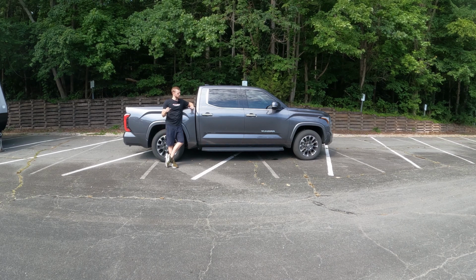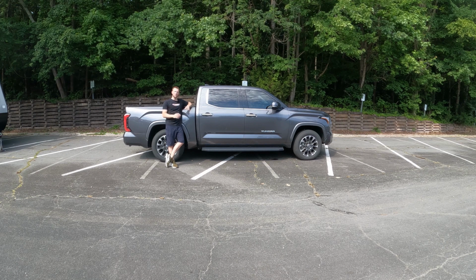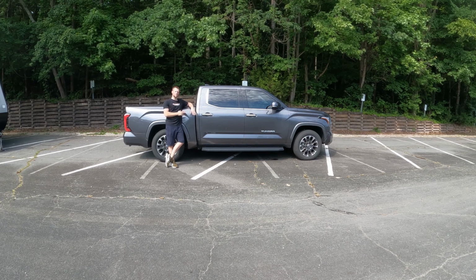This is a part 3 review of the 2023 Toyota Tundra. I've had it for about 7 months, about 8,500 miles. This is the gas-only version, a limited trim with the crew cab, short box, and the rear air suspension. Basic four-wheel drive package.